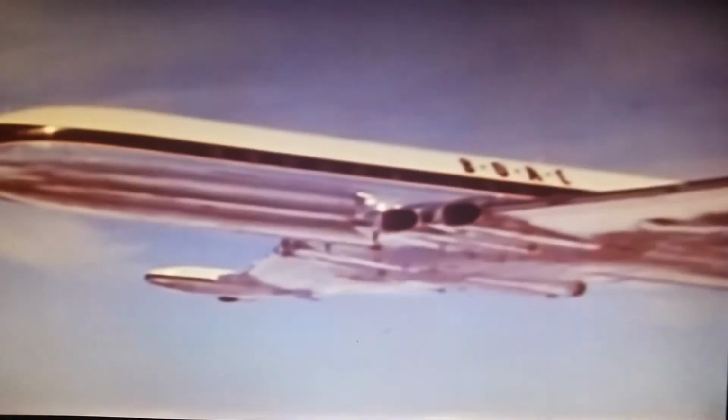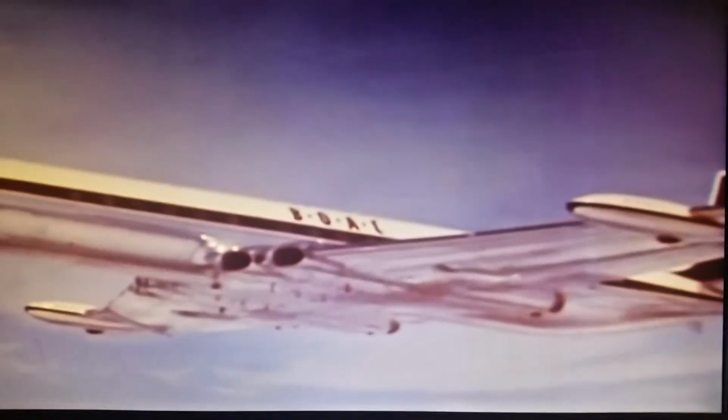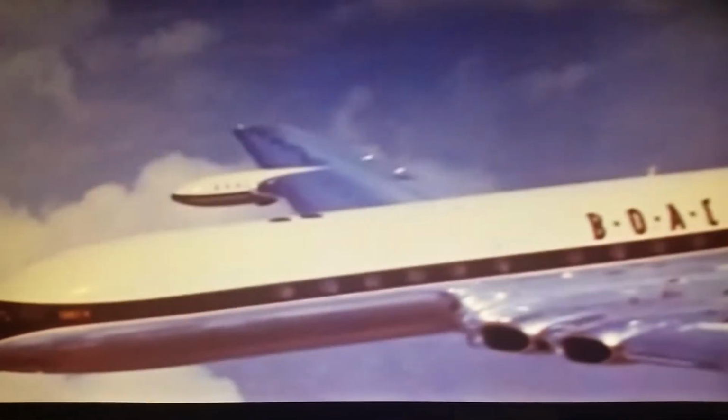The Comet 4 was the definitive version of the most adventurous aircraft in civil aviation history. This aircraft had pioneered jet travel and now defined an age.